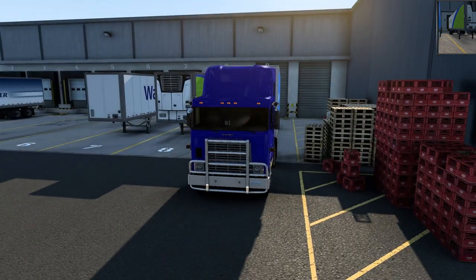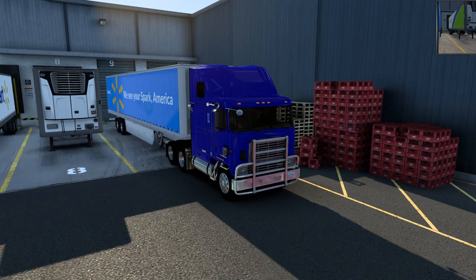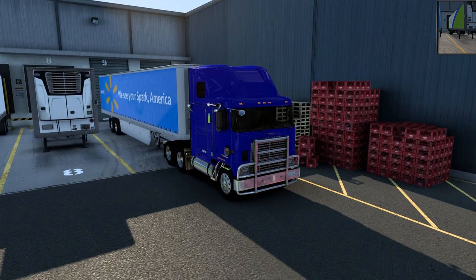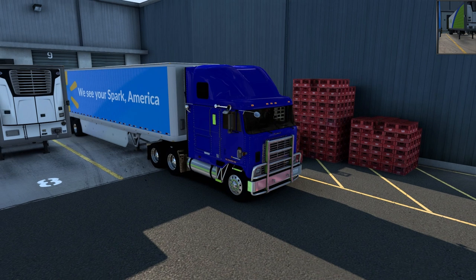So, alright guys, we're going to wrap up the video today. I wanted to do a little mod review of this International 90 and a cab over from Sirens to Virus. I did a little Walmart run with the trailer. I did that because these trucks were known back in the late 90s into the 2000s. Walmart had a fleet of these trucks. I tried to find a texture, a skin for the truck, and I could not find one that would fit this one. There are other ones out there, but they would not fit this one.